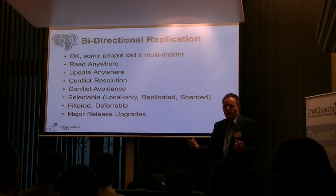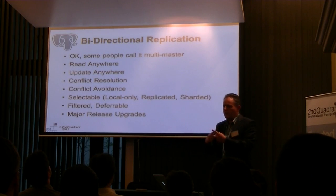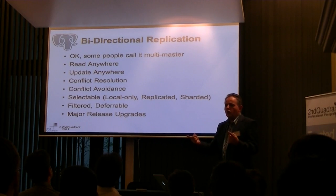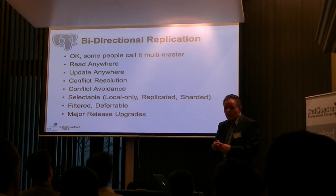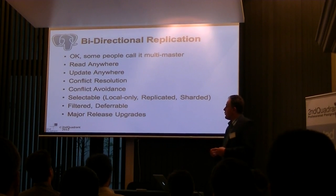Okay? Obviously, if you update in two places at once, then you will have a problem. So we are going to have mechanisms for conflict avoidance in the first place, but also conflict resolution when they do occur.